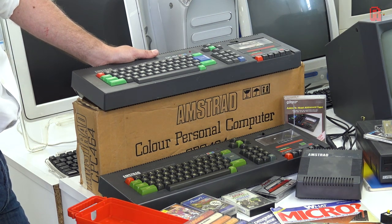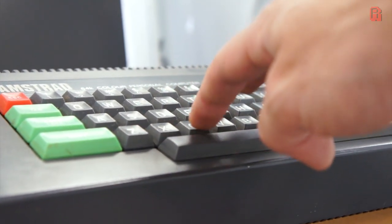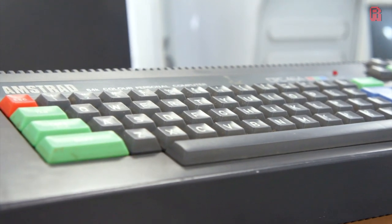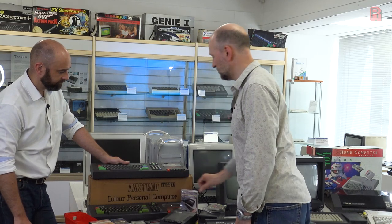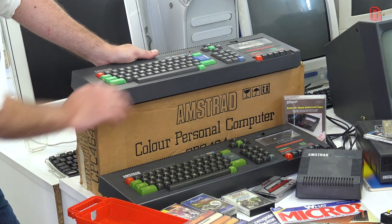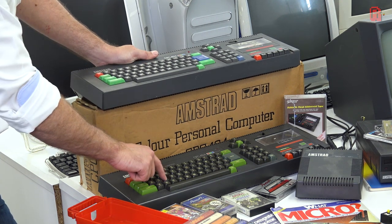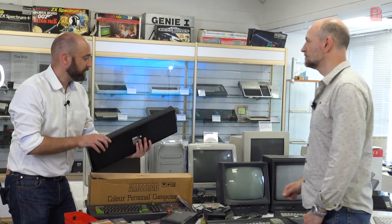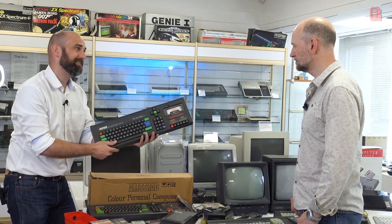Yeah, and there are two examples of the keyboard, aren't there? So this is a lower profile keyboard? Indeed. So my one was what I've seen called the big key, so the taller keycaps, but later ones had these slimmer keycaps. Okay, so for whatever reason, probably cost cutting, they went to a lower profile. Certainly less plastic. Now, of all the 8-bit micros that I've had my hands on, this is the widest of them all, the girthiest of the 8-bit micros.